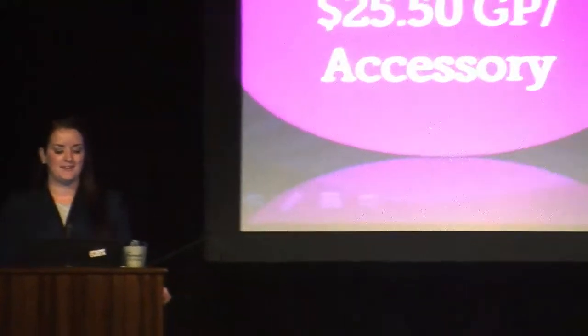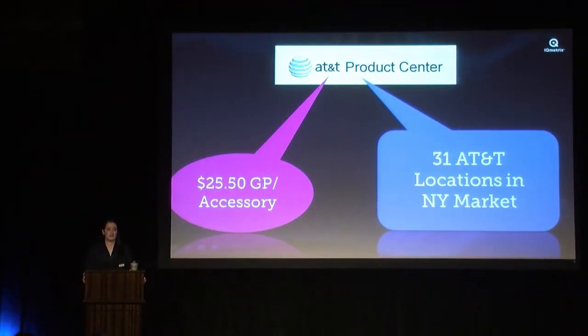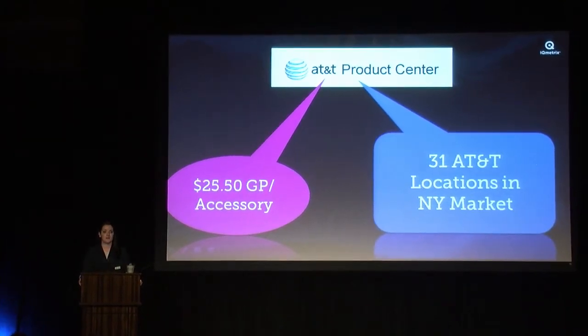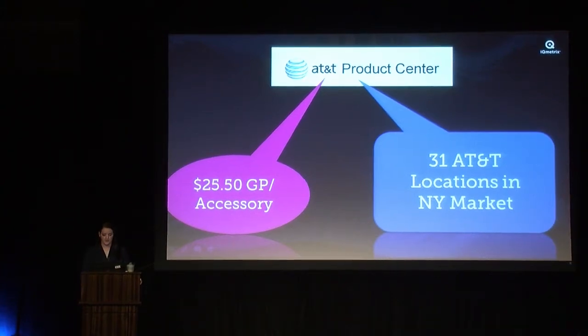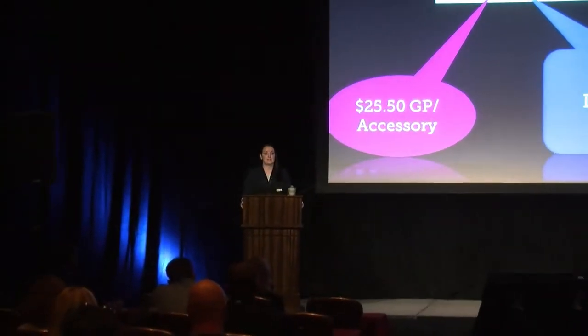They've got a GP per accessory of $25.50. So not only are they the #1 GP per accessory attending the summit, they're the #1 by over $2. So they're very good at it. They've got 31 locations in the New York market. They've got a comp plan that really deters employees from discounting their accessories, and it's obviously paid off because they are #1 in this category.